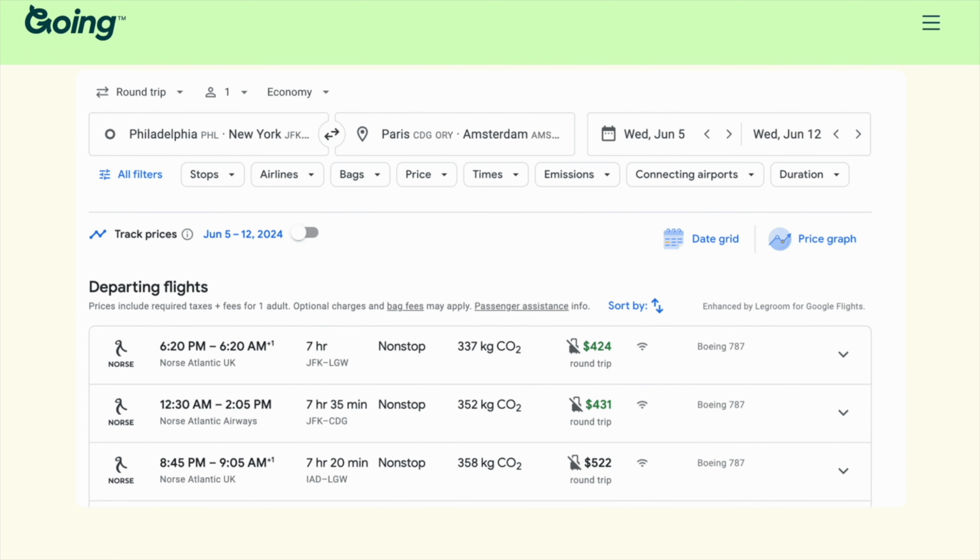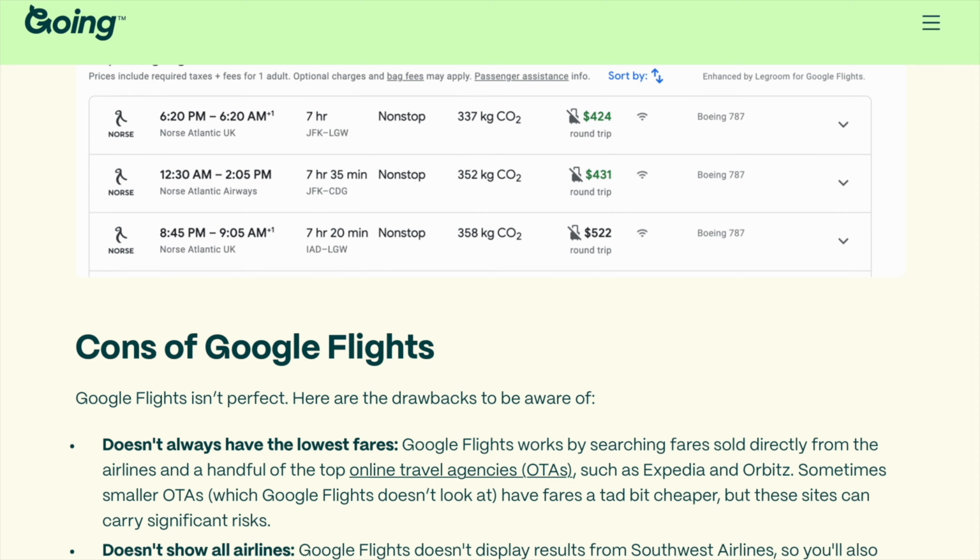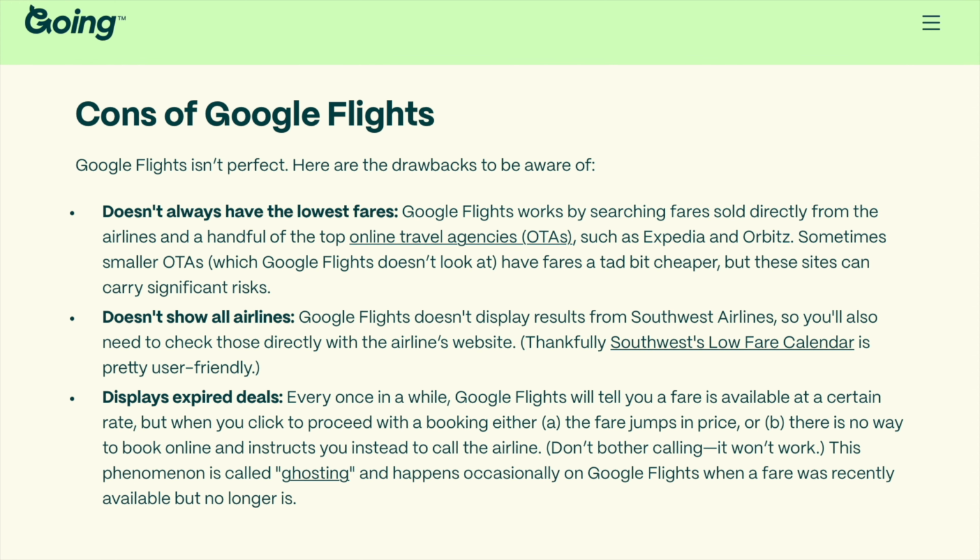Now the cons of Google Flights. Google Flights isn't perfect. Here's the drawbacks to be aware of. It doesn't always have the lowest fares. Google Flights works by searching fares sold directly from the airlines and a handful of the top online travel agencies, OTAs, such as Expedia and Orbitz. Sometimes smaller OTAs, which Google Flights doesn't look at, have fares a tad bit cheaper, but these sites can carry significant risks.